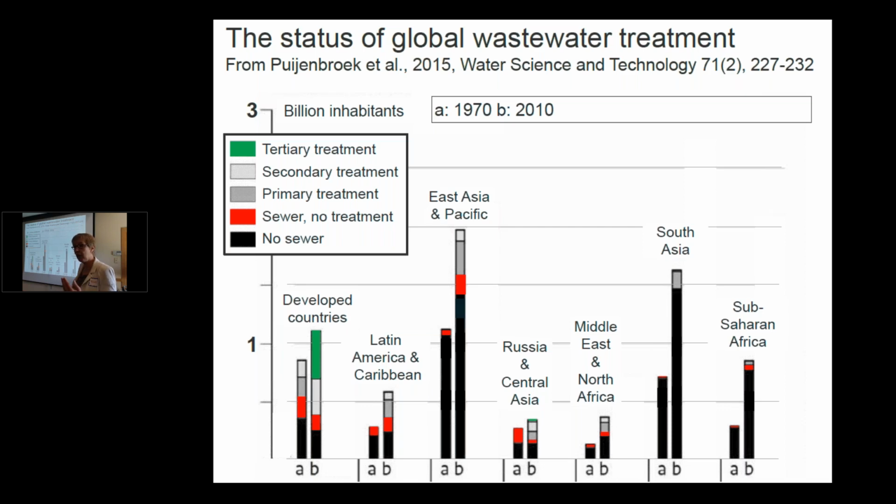So there is plenty of very interesting work behind this, and very much modeling. I cannot go into this. I'll just show you a few pictures from this paper. What you see here is the black. Well, you have all the different areas of the world. Let's concentrate on the developed countries at the moment.